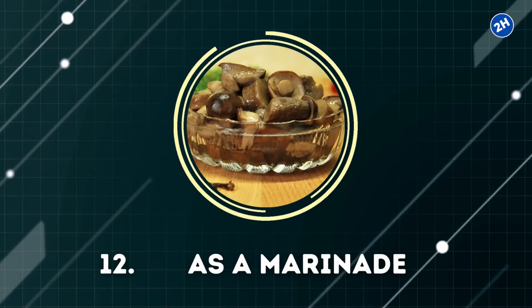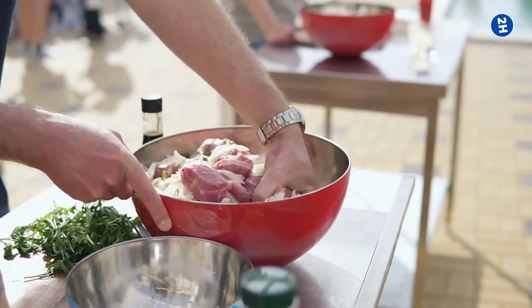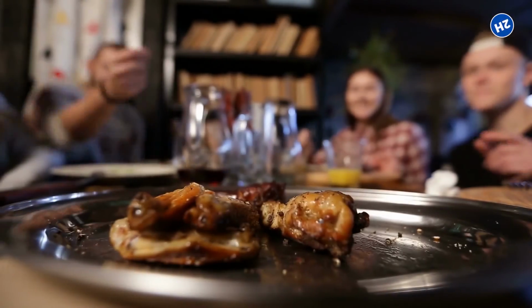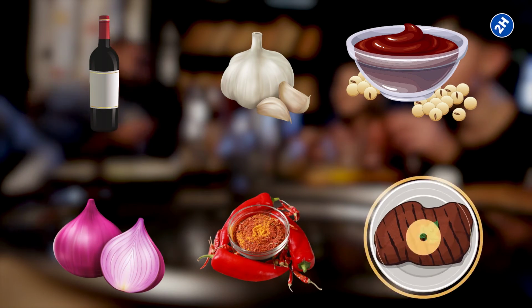Number 12. As a marinade. One way of using apple cider vinegar while cooking is to prepare a marinade. In reality, apple cider vinegar is a common ingredient in many steak marinades, giving the meat a sweet and sour taste. Combined with wine, garlic, soy sauce, onion, and cayenne pepper, it makes the steak taste delicious.